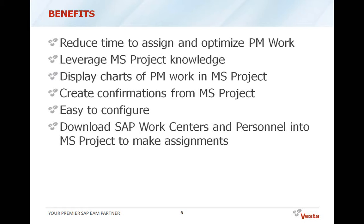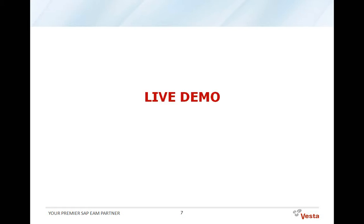As a last benefit, and you will see how that comes into play a little bit later when I show you the application, we download the SAP Work Center and personnel information into MS Project. That is not the capacity, but merely the SAP Work Center structure and the individuals that are assigned to the work centers. And with that, let me switch right into the live demonstration and show you how the product works.